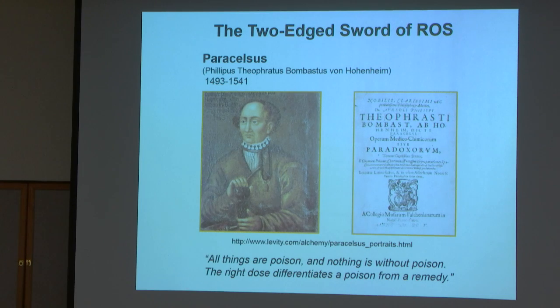So Ed, I might want to propose Paracelsus is the father of hormetics, maybe. This is a quote from him in the 1500s. All things are poison, and nothing is without poison. The right dose differentiates a poison from a remedy.